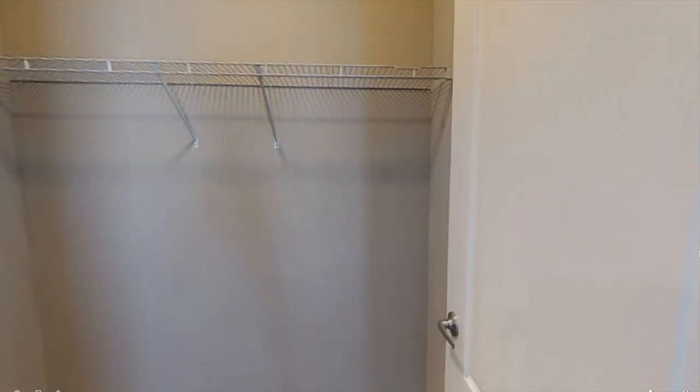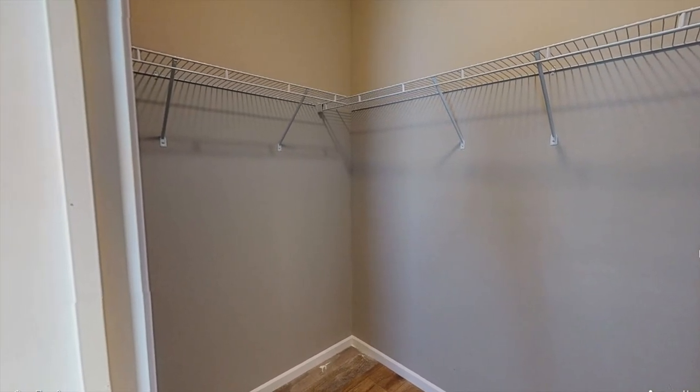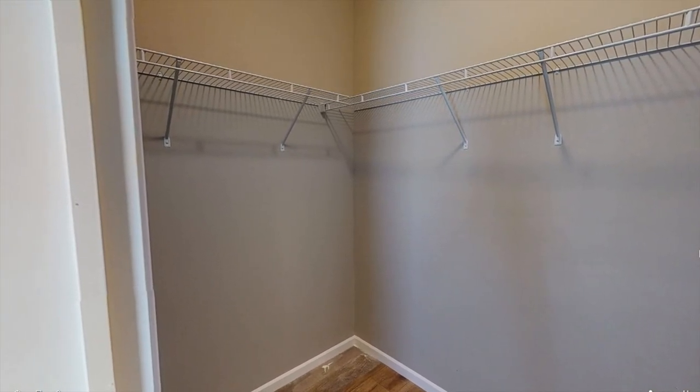Great about these bedrooms is you're getting decent sized closets, so that's always a plus. Some manufactured homes have really tiny closets.